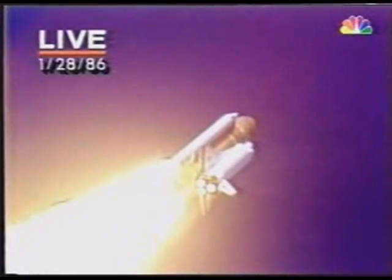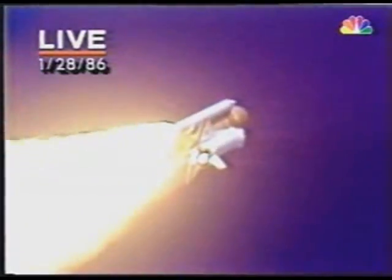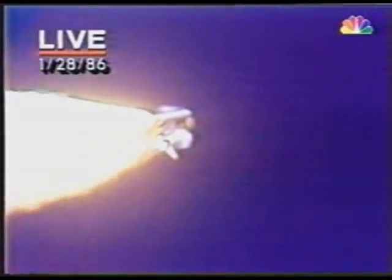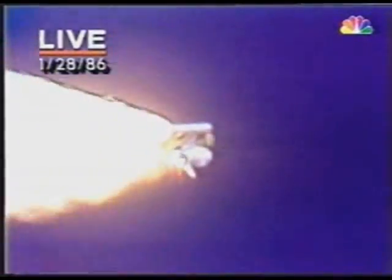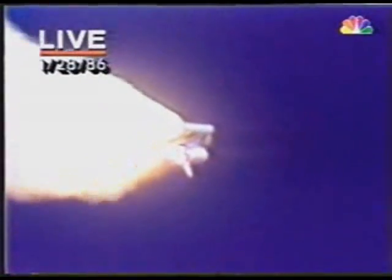We'll throttle down to 65% shortly. Don't know what the effect might be just yet. The astronauts will take a look later on during the mission. Engines at 65%, 3 engines running normally, 3 good fuel cells, 3 good APUs. APUs, the auxiliary power units.